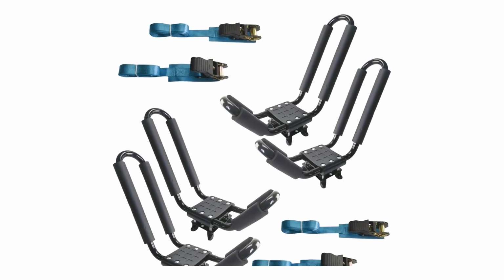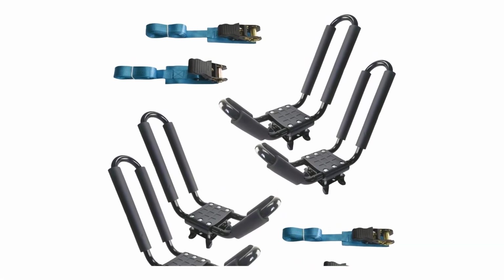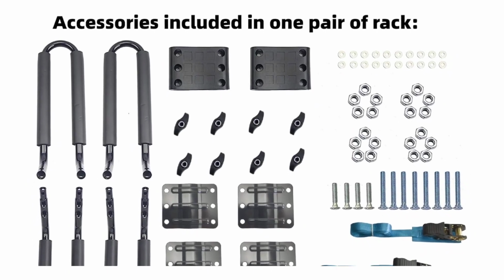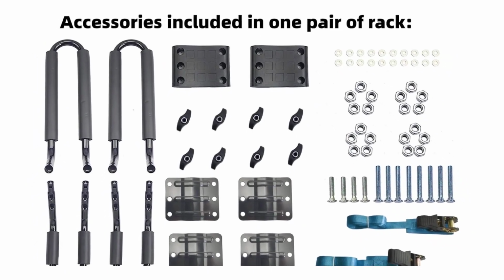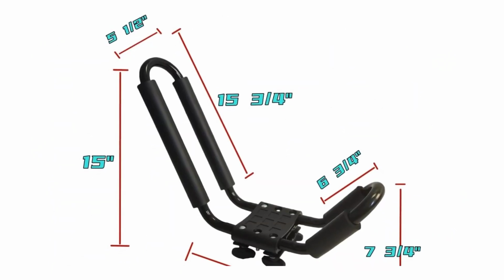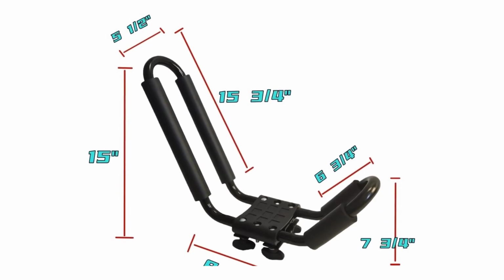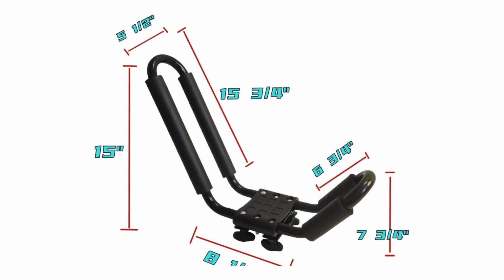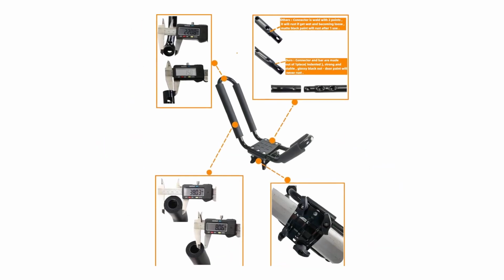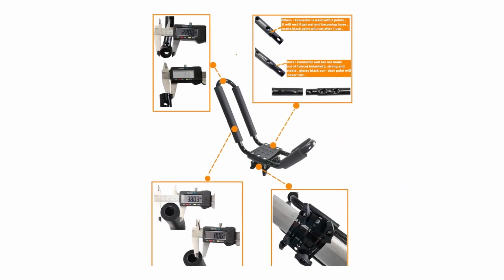Designed with simplicity and efficiency in mind, this rack features sturdy steel construction with a rust-resistant coating for long-lasting durability. It accommodates kayaks up to 36 inches wide and 75 pounds, making it a versatile option for smaller to mid-sized kayaks. The wide-mouth J-bar design ensures effortless loading and unloading, while the adjustable padding protects your kayak from scratches during transit.